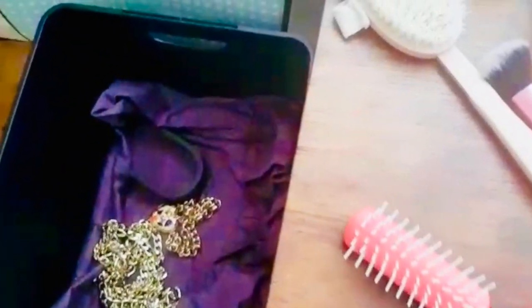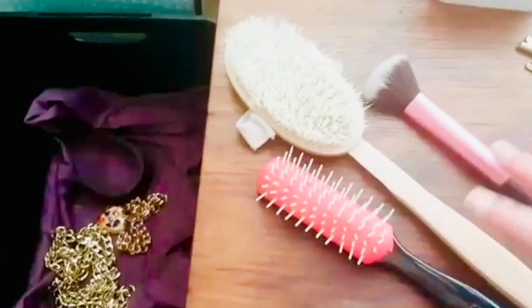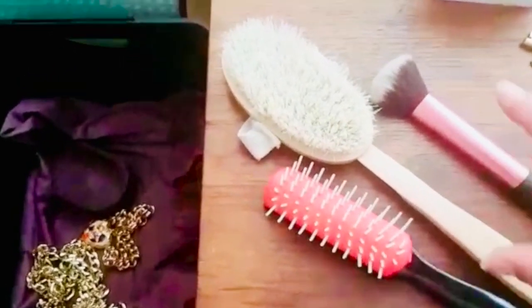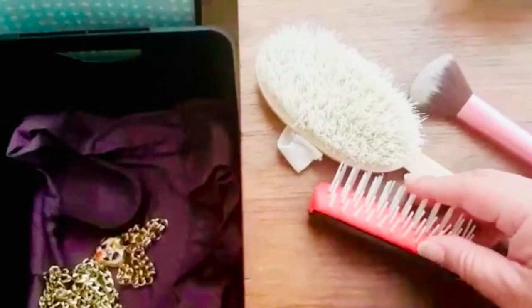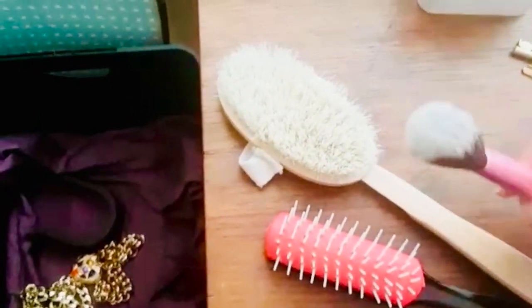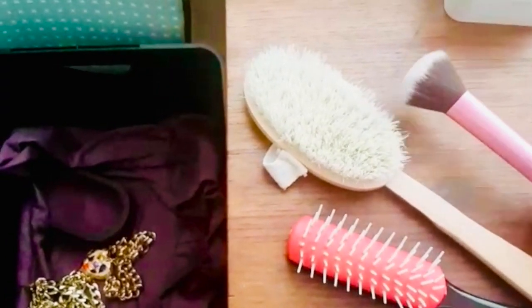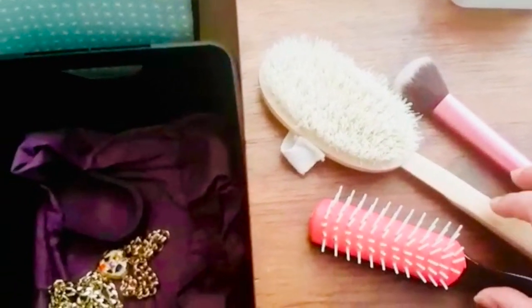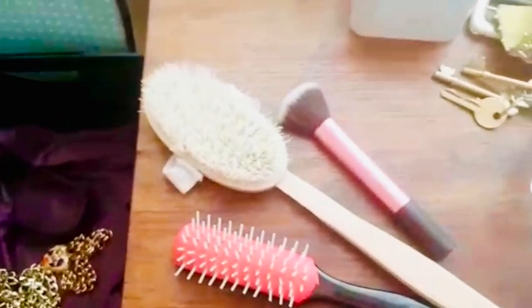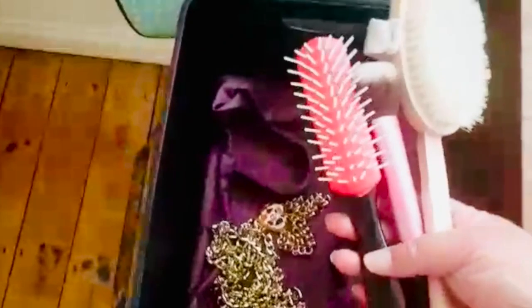It might be useful to find things that are the same but with different textures. So here, just as an example, I've put 3 brushes together. This one's quite hard, and this one has a different texture altogether, and this one is really soft and gentle on the skin. All 3 are brushes, but all 3 are different. So you might find a collection of different things in the house that are the same, but just feel or look or sound different to the ear.